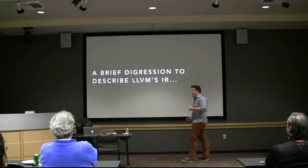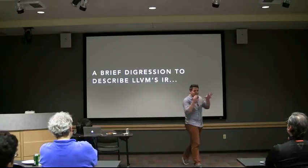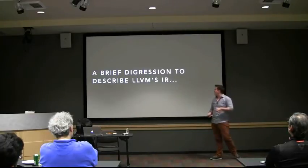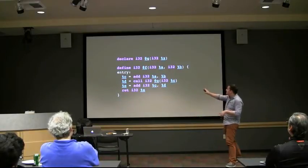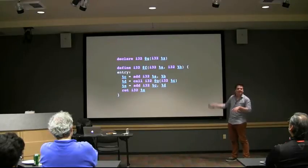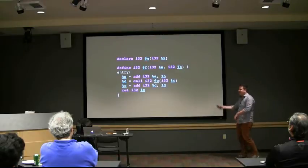Okay, so let's describe LLVM's intermediate representation, right? This is kind of how it represents your program inside the optimizer. You'll see this called IR all over the place. Okay, so we start off very simple. Anyone who knows programming languages is going to look at this, they're going to understand what's going on here. We've declared a function, it's got some goofy syntax. I'm not going to try and teach you how to parse LLVM IR, right? But you can see what happens here.